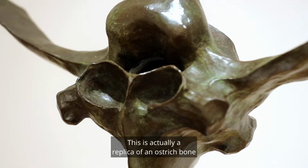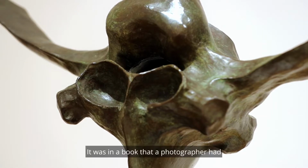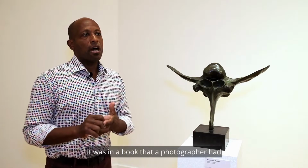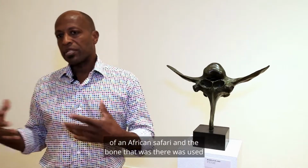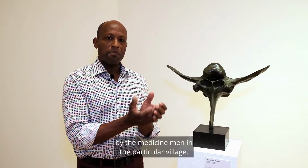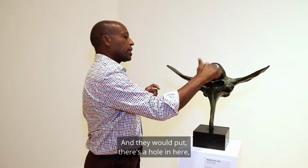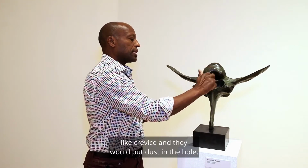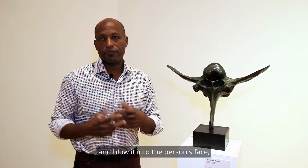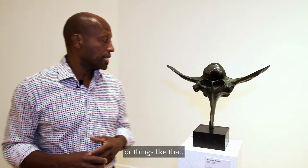This is actually a replica of an ostrich bone, but I blew it up to this size. It was in a book that a photographer had of African safari, and the bone that was there was used by the medicine men in this particular village, and there's a hole in here, like a crevice, and they would put dust in the hole and blow it into the person's face, and they'd be healed of their ailments or things like that.